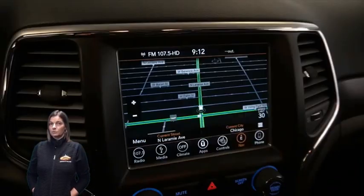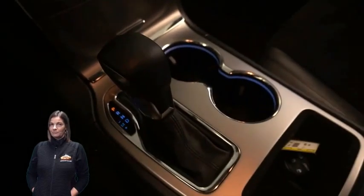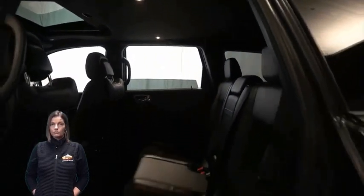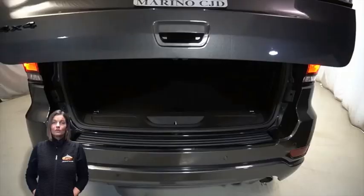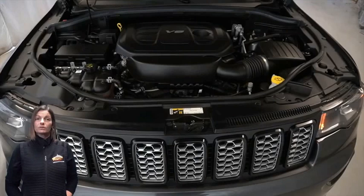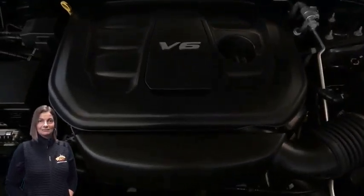8.4-inch touchscreen display, navigation, rear backup camera, dual zone temperature control, remote start system, power sunroof, power liftgate, 3.6-liter V6 engine, and so much more. For additional details, visit us at marinocjd.com, stock number D5788.